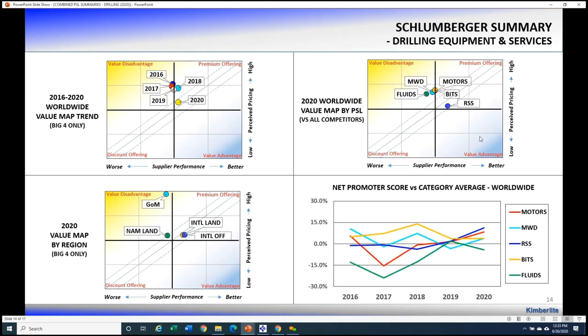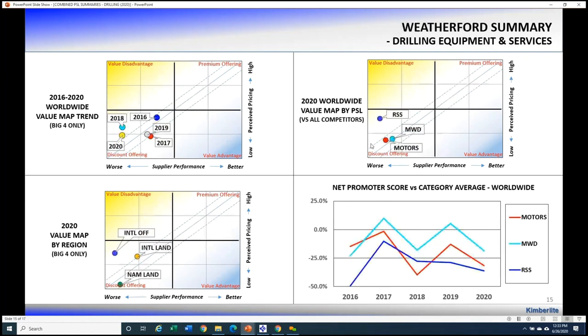If you take a look at Schlumberger, rotary steerables continues to be a technology strength for Schlumberger, and fluids continues to be probably one of the weaker components of their overall offering. Weatherford consistently plots as performing below industry average, but consistently uses price as a pretty attractive mechanism to help offset their performance shortcomings.